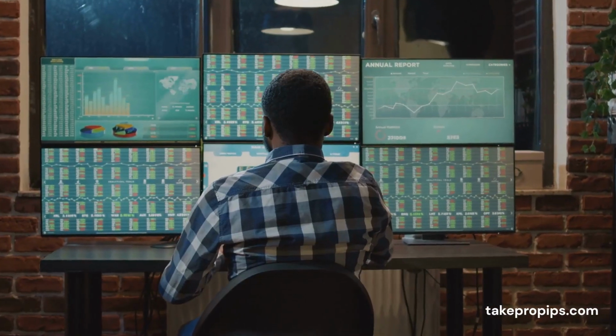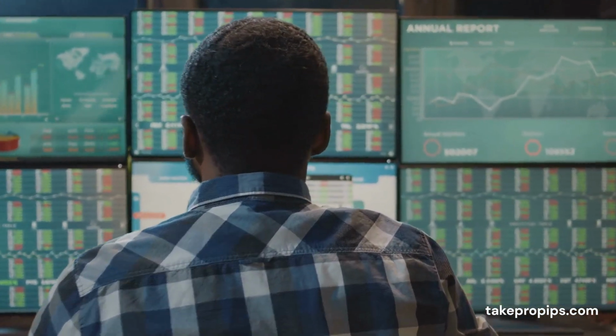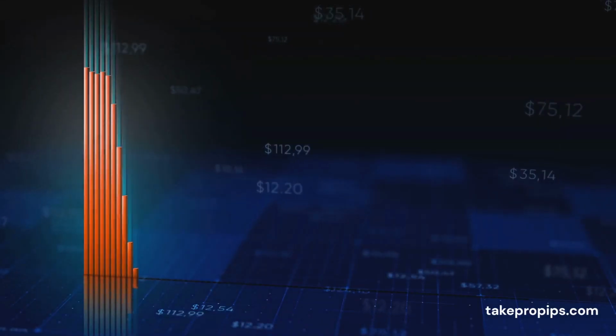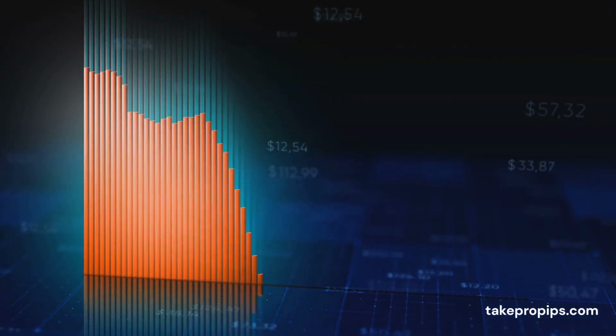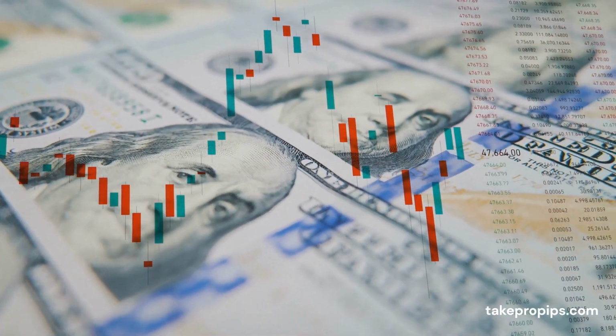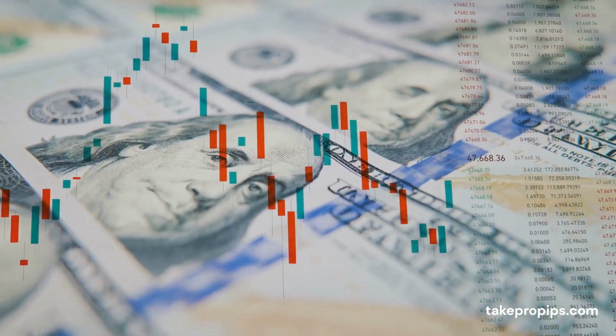In the thrilling high-stakes world of Forex trading, risk management is your secret weapon. It's the sturdy lifeboat that keeps you afloat in the turbulent sea of currency fluctuations. Without it, even the most experienced traders can find themselves sinking into the abyss of financial loss. Risk management is the difference between a successful trader, who thrives in the market, and one who loses their capital faster than they can blink.